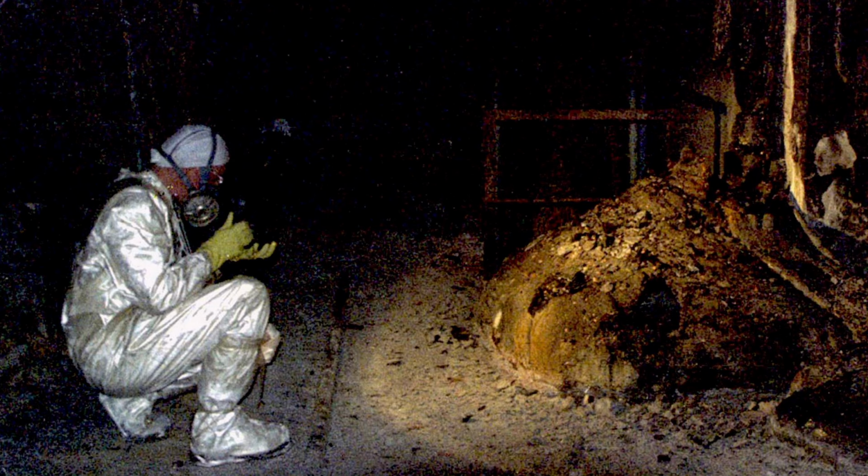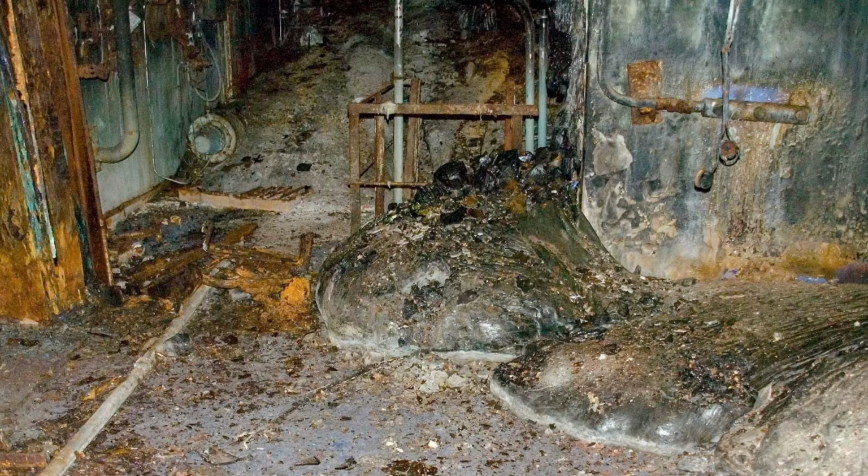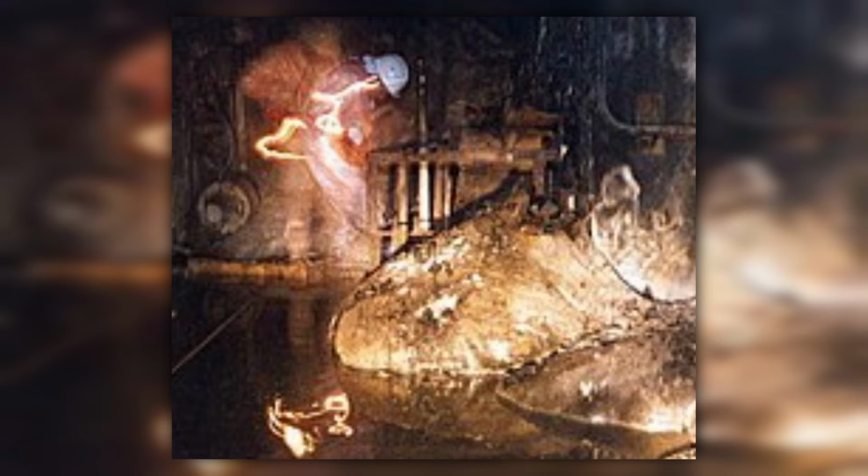Thankfully, its reactivity has decreased quite a bit over time, as it was extremely dangerous back when it was first found. It's also named the Elephant's Foot given its wrinkly appearance, which I think is pretty cool. Also, photos of this thing are just bananas.